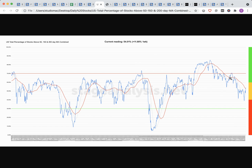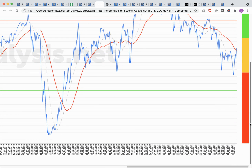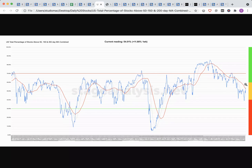So there was a short period here back in the May-June time when we got back above the 50-day moving average, and we moved back into a positive environment, but then we rolled back over again, and we've been in a negative environment ever since. But as you can see, on Friday, we finally moved back above that 50-day moving average again on this chart. So really important in my eyes. This is a tentative bull signal.